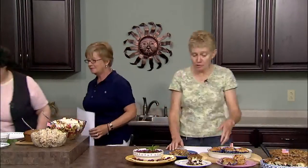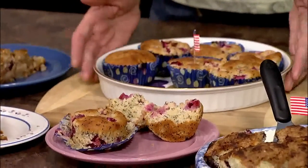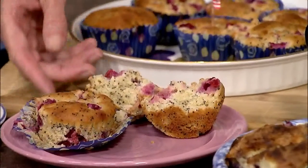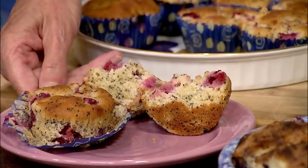Well, I found some interesting recipes to try using some different fruit combinations, and I'm going to start with these plum poppy seed muffins. These muffins are chock full of juicy chunks of red plums. And I'm just going to break one open here a little bit so you can see that they're just studded with pieces of fruit. Using only a half cup of sugar and white and whole wheat flour, these muffins are very healthful and they're great to have for breakfast or as an anytime snack.